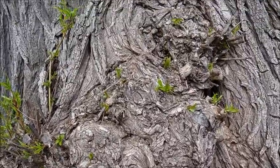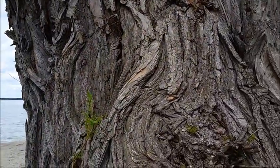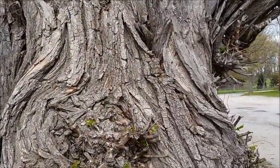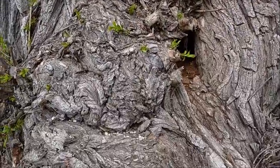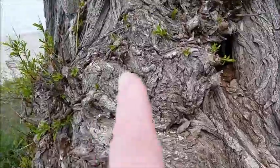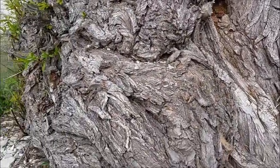The gnarly twists and turns, and look at how big, how wide. This thing is all just burled. It's a beautiful tree.